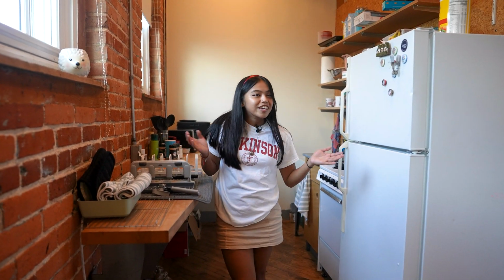And this is our kitchen. We like to cook here together and eat here together. It really just makes the place feel like home.